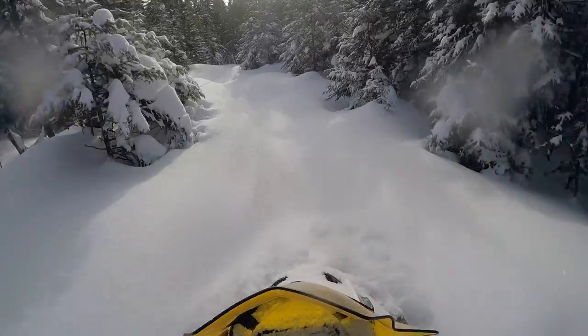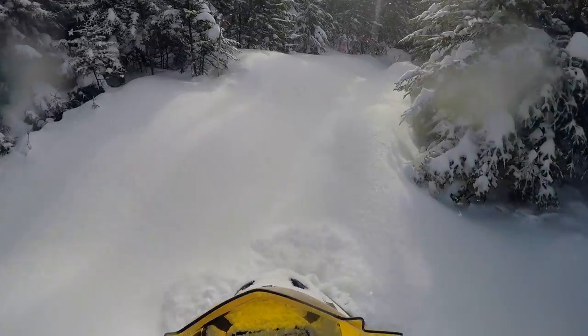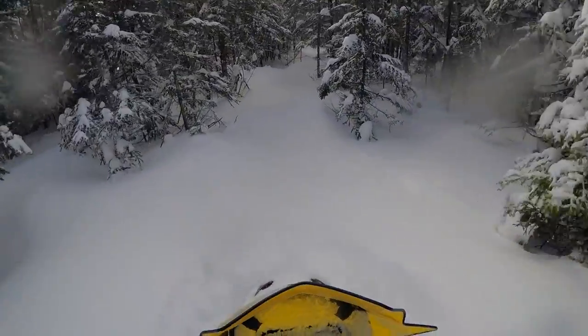Here I'm going slow, trying to push the snow ahead of the skidoo to fill in the dips in the trail. Once you get the snow into a low spot, just give a quick shot of gas and the Tundra climbs up over it.